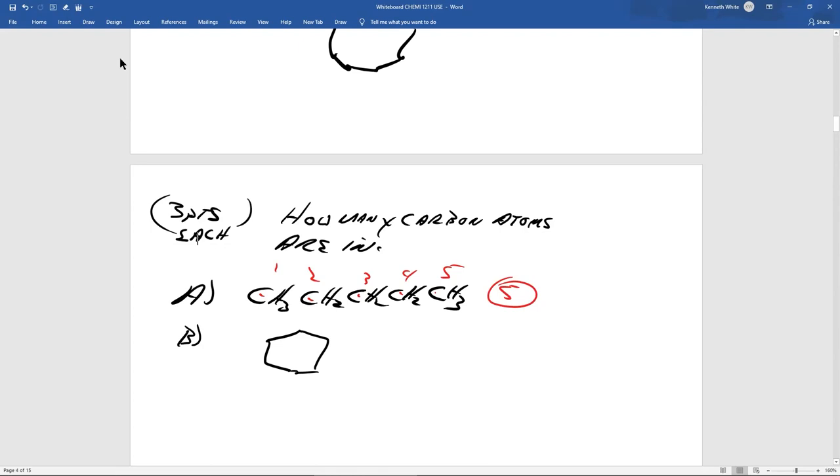In B, it's a ring. Count every bend in a line as a carbon. One, two, three, four, five, six. On my test, I use software to draw rings and it'll look nicer. And this has six carbons.